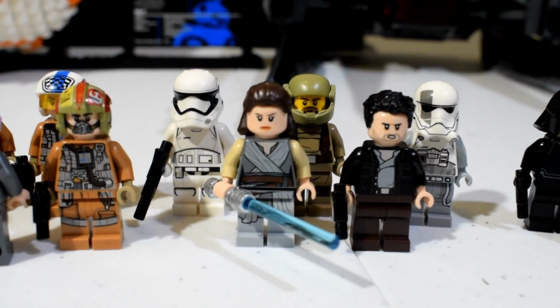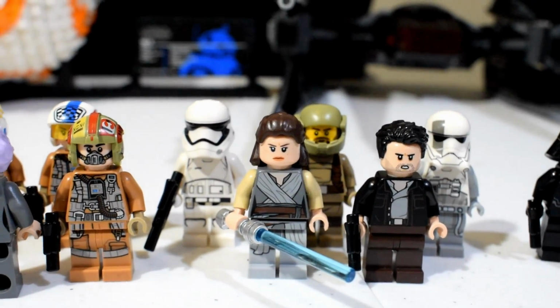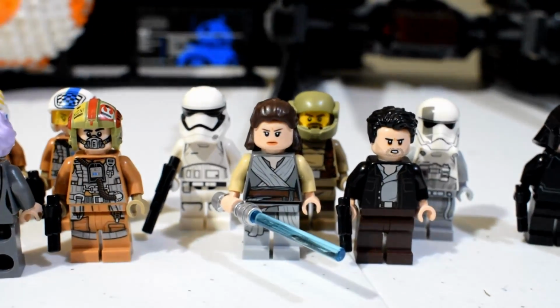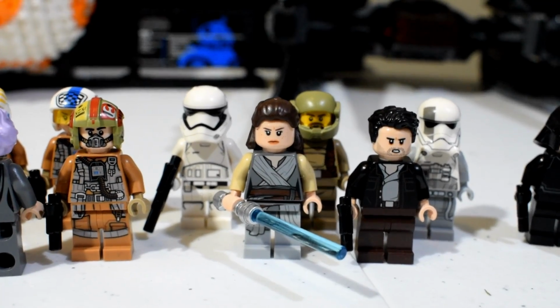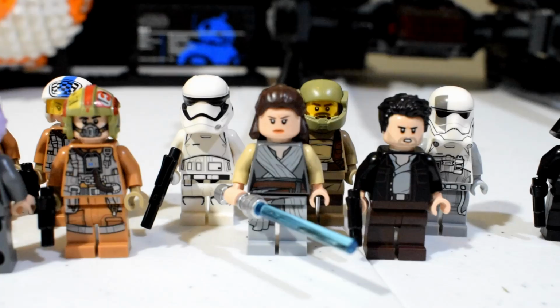But this one is very nice. The only issue I have with it is the fact that they're still using that same face for Rey. It's like they upgraded it with Finn, but they couldn't do too much. They couldn't give you a new print for Rey, even though she's the main character. So that's kind of annoying.